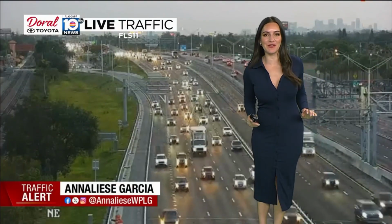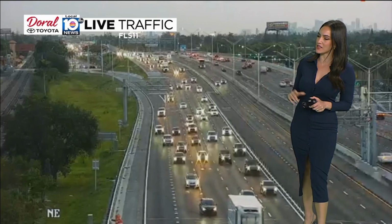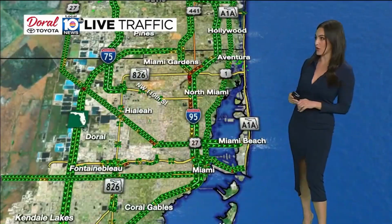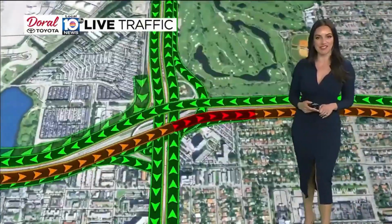I'm here with you, South Florida, showing you your roads right now. This is I-95 at Pembroke Road. You can see the sun's coming up. The cars are hitting the road. Things are getting busy out there. You can start to see this turn a little more colorful as the morning progresses. It's not so green anymore.